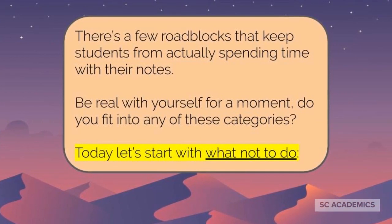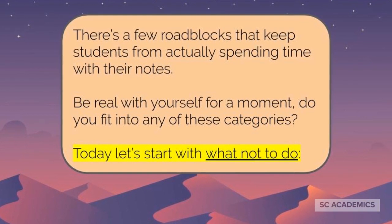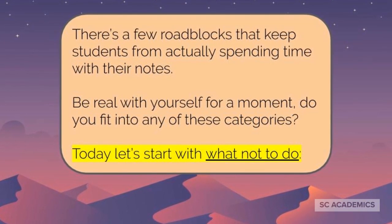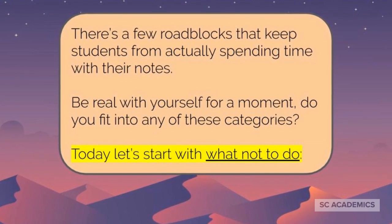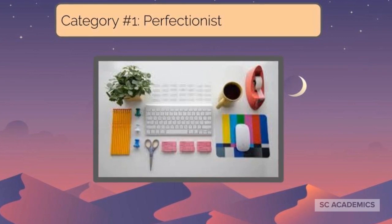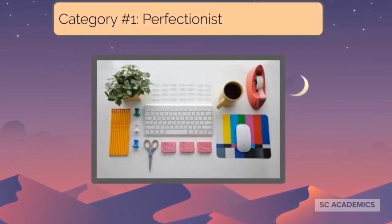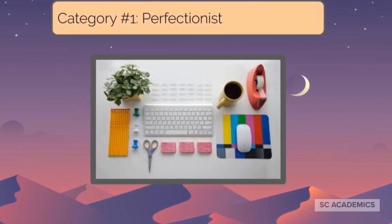There's a few roadblocks that keep students from actually spending time with their notes. Be real with yourself for a moment. Do you fit into any of these categories? Today, let's start with what not to do. First, while having perfect notes is nice, don't get so fixated on your notes being absolutely perfect that you lose sight of what they're used for.